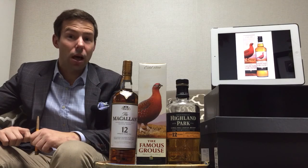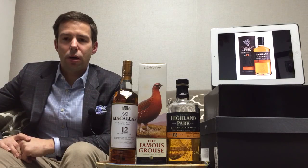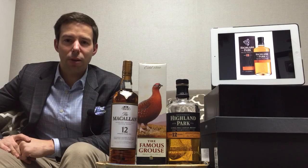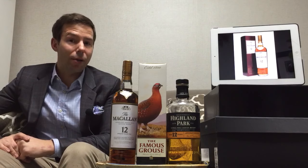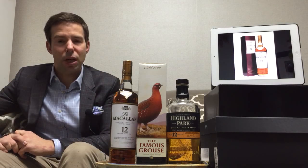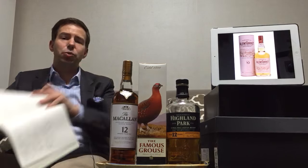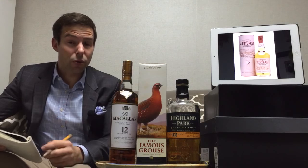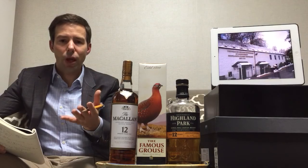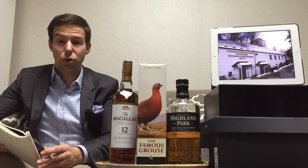Today we're going to be looking at the famous Grouse. This is a product from the Edrington Group, formerly Highland Distillers, and this brand was originally owned by Matthew Glogan's son, who began making the famous Grouse sometime after 1896. Like many blended Scotch whiskies, the Matthew Glogan's son company began as merchants, and like many other of these merchants, they soon began making blended Scotch whiskey.